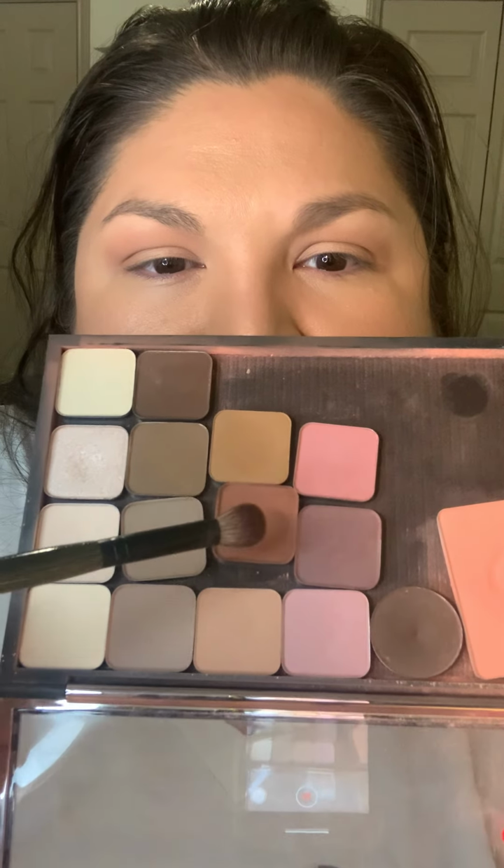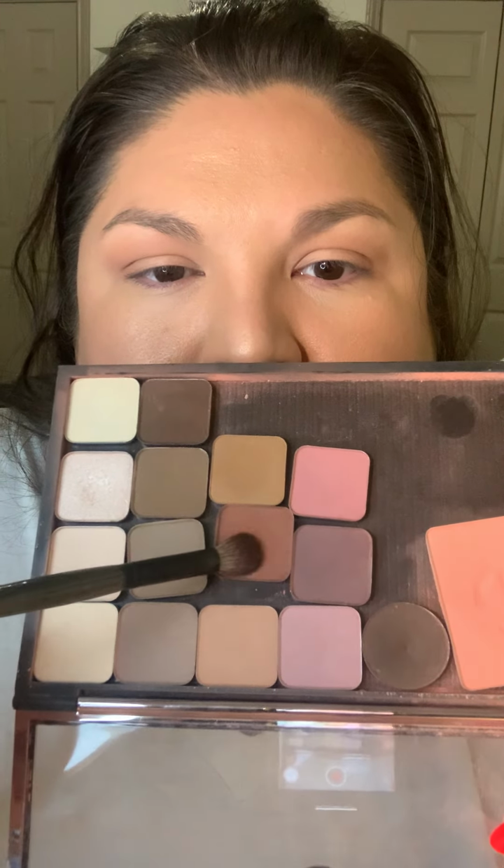Looking good. Now I'm going to take this flat type shader brush. This is a Rose and Bend E28, which that name just makes me happy. E28. 20 is my favorite number. And I'm going to go for a warm tone look. So I'm going to dig in here to this color. It's like a bricky red brown.